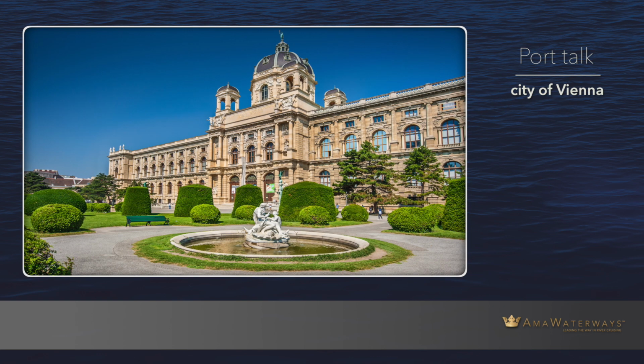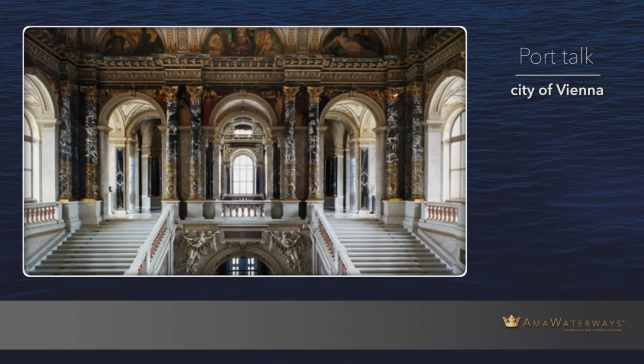The Museum of Fine Arts houses works by Rubens, Rembrandt, Vermeer, Dürer, Raphael, and has the most comprehensive collections of Bruegels in the world. It is located next to the Museum's Quarter, which is an old warehouse now filled with shops, cafes, and modern art.